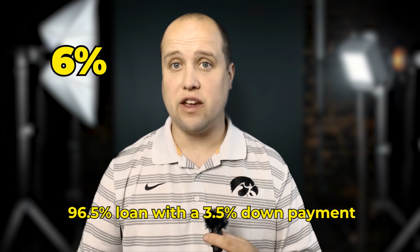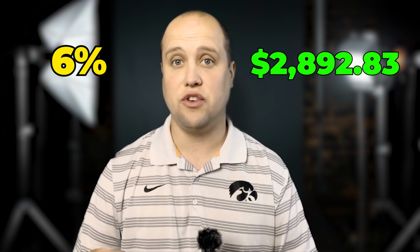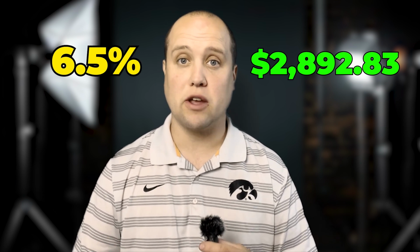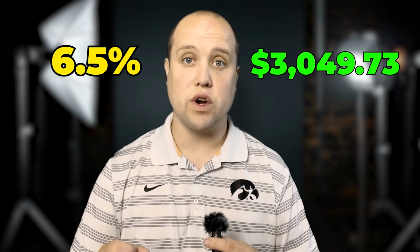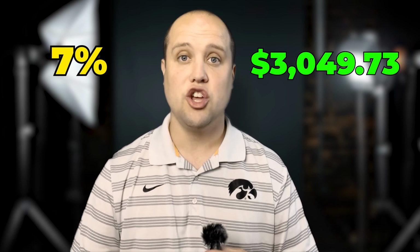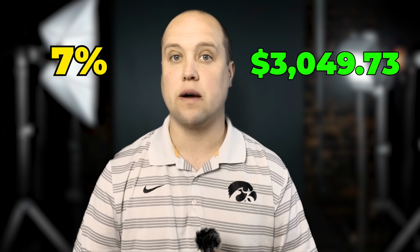Next up is 96.5% loan with a 3.5% down payment. At 6% interest rate, you're looking at a monthly payment of $2,892.83. At a 6.5% interest rate, the monthly payment goes up to $3,049.73. And last, a 7% interest rate, you are looking at your monthly payment going up to $3,210.08.